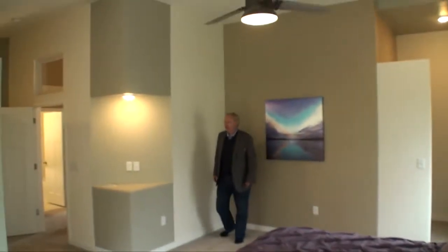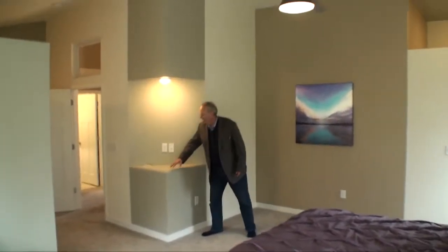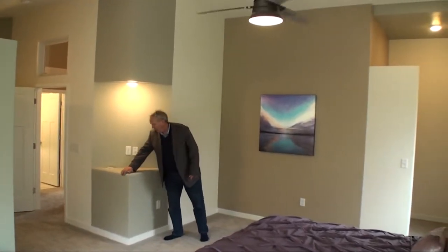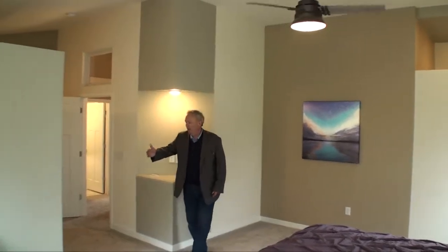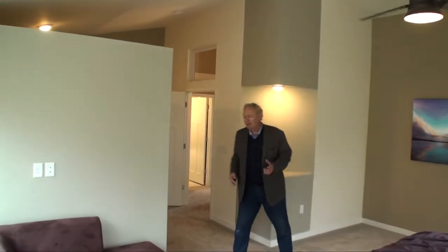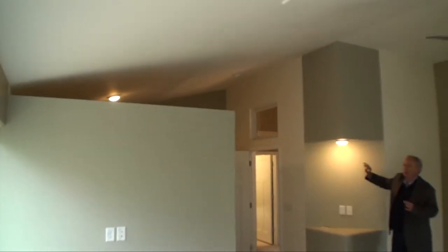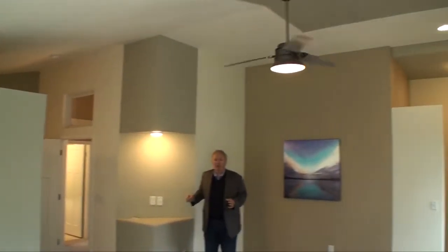A lot of interesting things. This alcove here, for example, with the square corners and with that square and round here, little round here. A lot of selections of where to put the paint and how to make this place really pop.